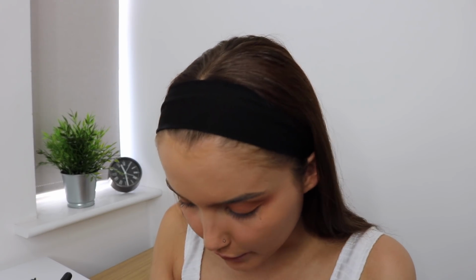I think I might build it up and then actually do a cut crease. Yeah, I think I'm gonna try that. This shade right now is kind of calling me, but then this shade would match really nicely with the lips. I haven't used shimmers in so long, so I kind of want to use it for the sake of this palette.